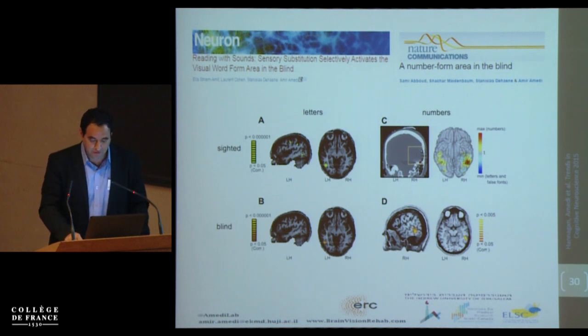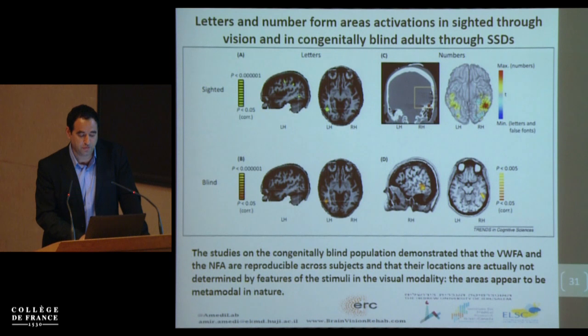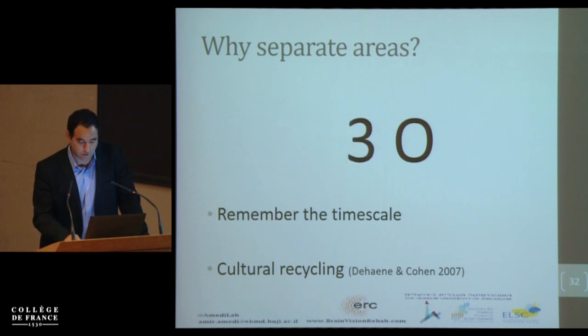Okay, so basically this is a replication and it demonstrates that the visual word form areas are reproducible across subjects, and that the locations are not determined by features of the stimuli in the visual modality. The area appears to be metamodal in nature. And of course, it makes some sense because, for example, if you think about this symbol, in one context, it represents a phoneme, and in other contexts, it represents a quantity.